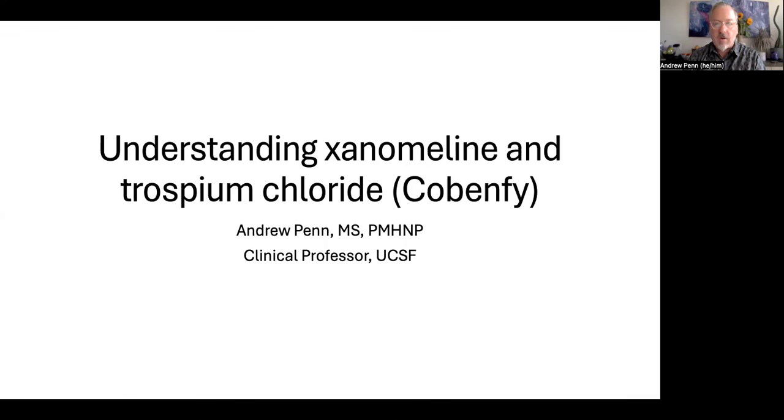This is a short module to go over a new medication that was recently approved by the FDA, known as Xanomeline. I'm not even sure I'm pronouncing it totally correctly, combined with trospium chloride. The brand name is Cobenfy.